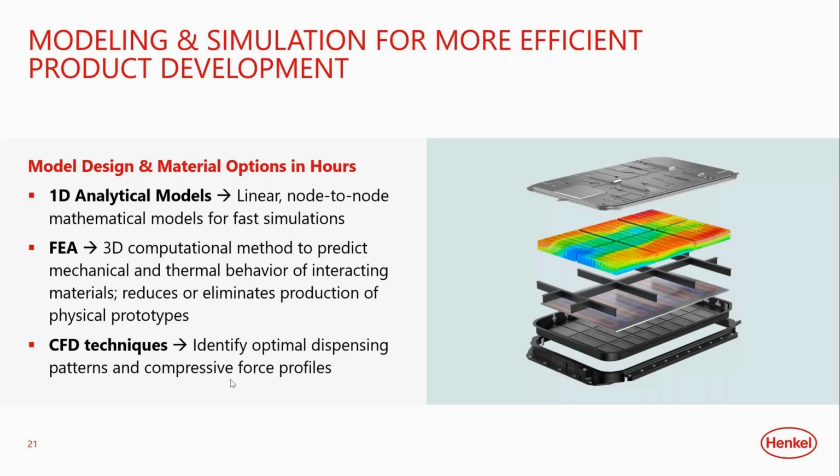So some of the areas that we're investing in and our customers are looking at would be CFD. So that'd be kind of a compression force look. So really it's looking at the forces needed to spread our adhesives out, and the coverage of liquids over gaps, and just ensuring that we're not imparting high forces into some sensitive components as well.